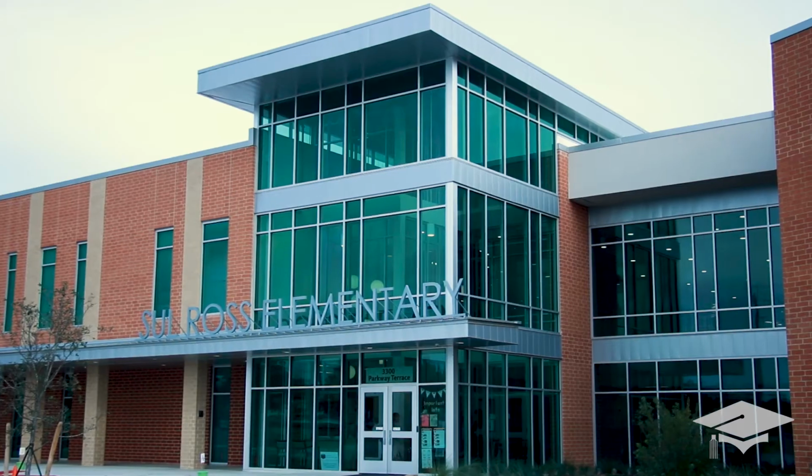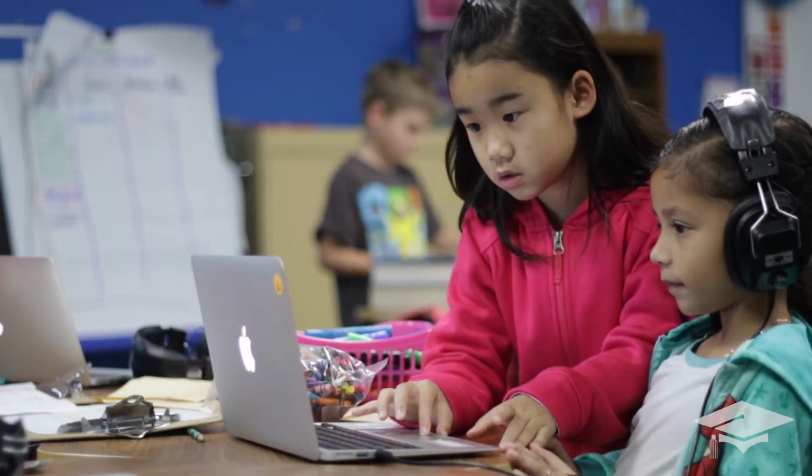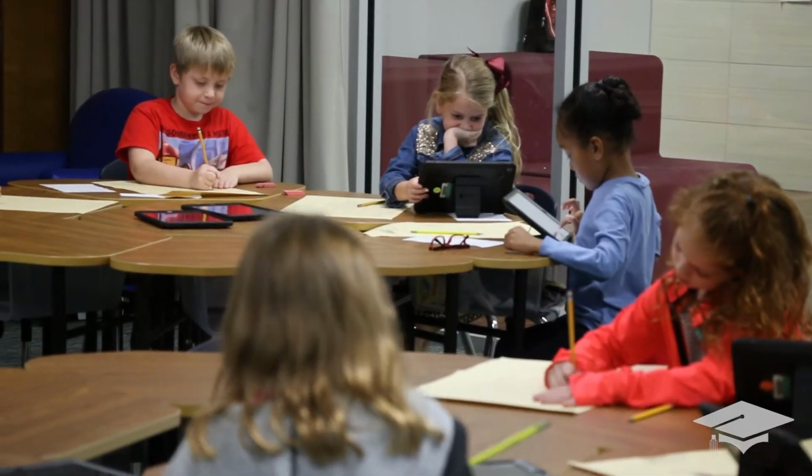Well, the Explorer classrooms, the students have been selected. It is considered a highly gifted magnet program. And so it is not just the normal gifted and talented kids, it's kids who are even beyond that. And so they really need an individualized, personal setting.